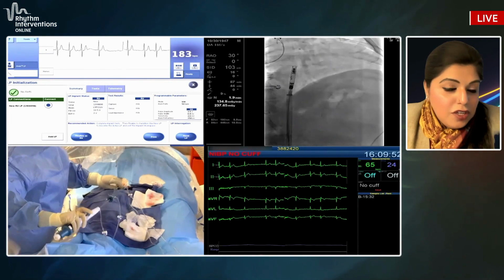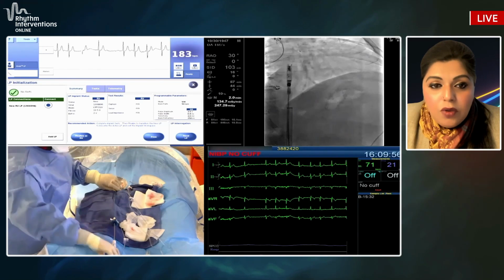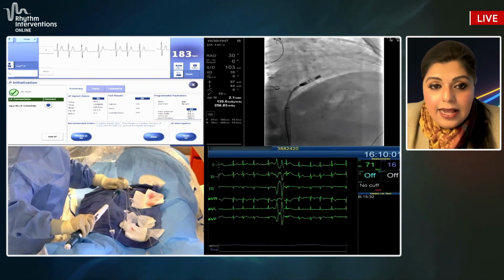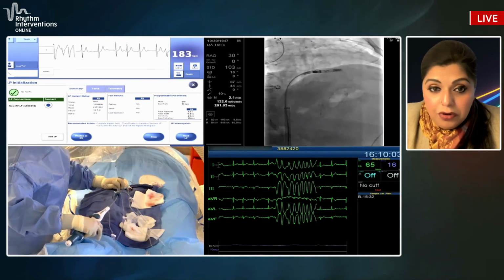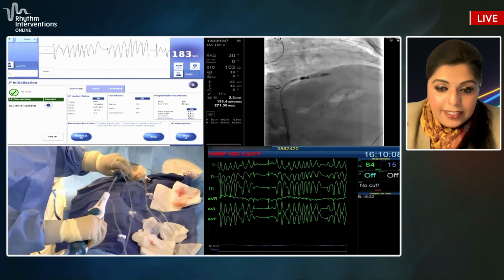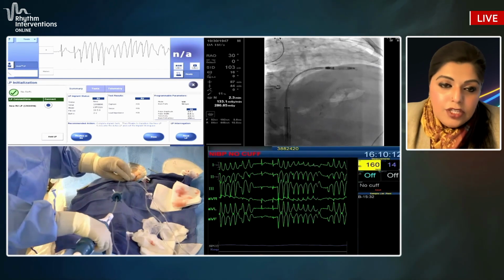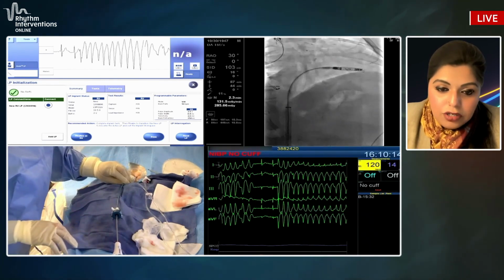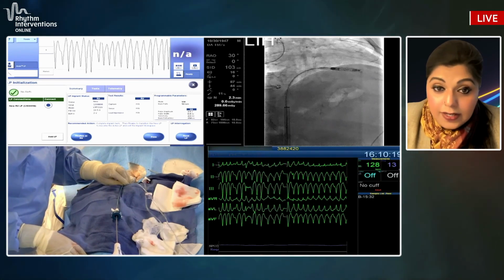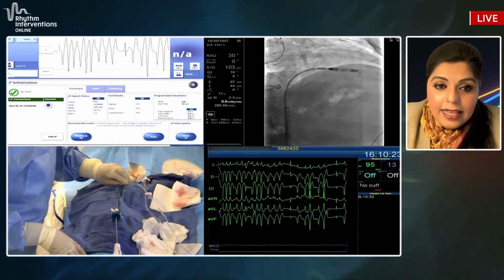So just coming back to Mintu's question about entering into the RV. I think it's very important to enter the RV low in this case. So I usually do it in RAO 30. You can see I'll deflect the catheter using the deflection lever here. As you enter the RV, I'll sometimes give a slight counterclockwise turn to enter into the right ventricle. You can see I'm causing ectopy here, and I'm taking a pause, just letting it settle in.